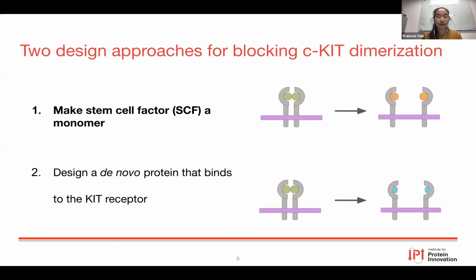So I had two design approaches to prevent cKIT dimerization. The first was to keep the overall structure of stem cell factor, its ligand, but just mutate the residues at the dimer interface to create an inhibitor. And the second strategy was to design a de novo protein that binds to the same spot as stem cell factor on cKIT. Today, I'll just be talking about this first strategy.